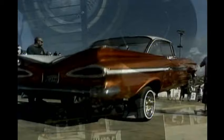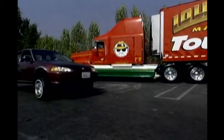There's many more people that have contributed to the story of hydraulics and lowriding. We'll have to save that for a sequel. Who's going to be the next hydraulics innovator? We've gone from just trying to evade a ticket to radical bed dancing. It goes to show you, if you keep it up, anything is possible.